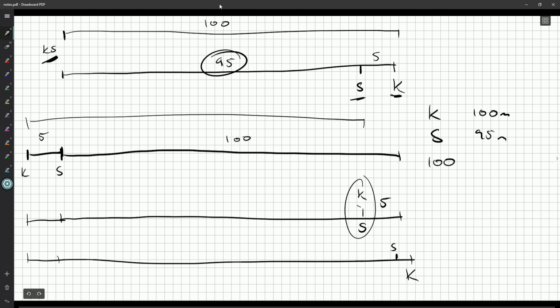Now, Katie goes 100 meters in the time it takes Sarah to go 95 meters. So we can make a nice little ratio, 100 to 95. Or if you divide by 5, you get 20 to 19. Okay? So that's the ratio. Katie goes 20 meters for every 19 Sarah goes. Well, Katie, with both of them starting from the same position, now goes 5 meters. So if we divide both sides by 4, I see Sarah has gone 19 over 4 more meters.